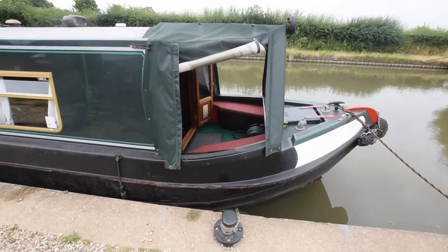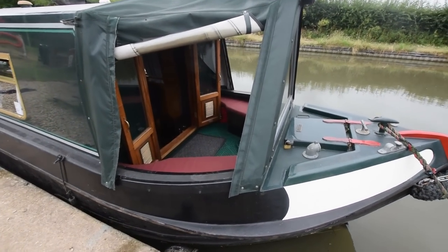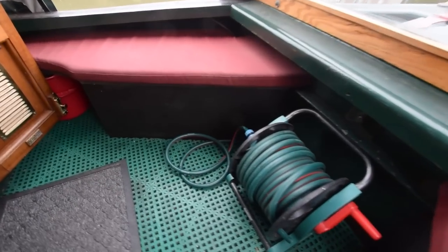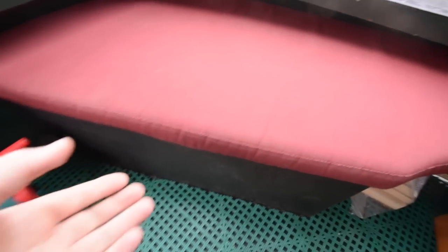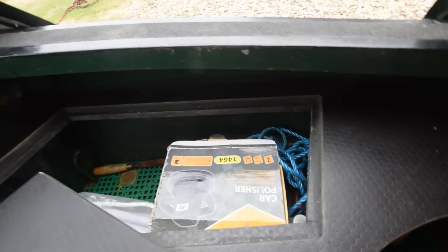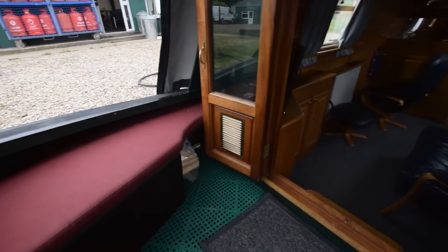In that bow locker, there are two 13 kg propane bottles with a manual changeover. The well deck is 3'10" with these padded seat benches either side. There is storage underneath both of those, glazed cratch board. Have a look at the storage here. This padded seat comes off here just to get you access. It's the same on the other side as well. Some bits and pieces in there. Nice glazed forward doors.